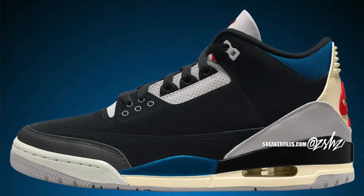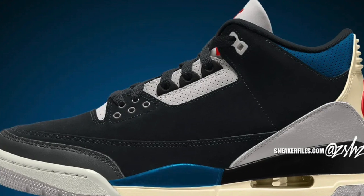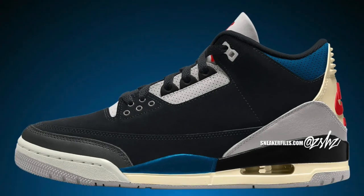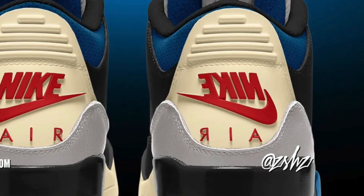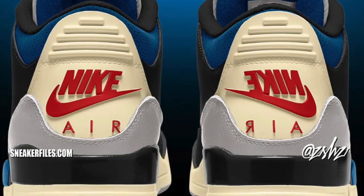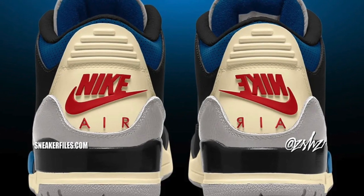And then we're looking at the Jordan 3 Rare Air, again in the same type of colorway, a predominantly black shoe throughout with gray. A feature on this shoe is supposed to be a reverse Nike Air branding on the back. I don't know if the reverse has been done on the back, but let me know if you're digging this feature and looking forward to it coming out. I know for me, I am excited about both of these.